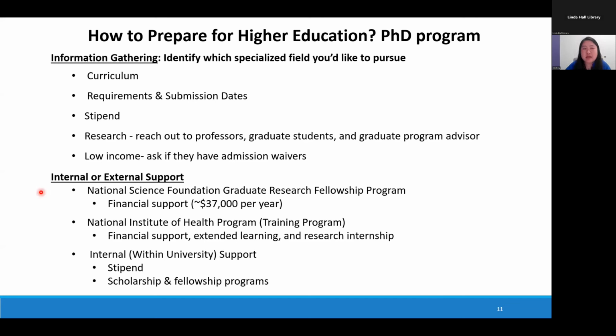The second thing that's very important to prepare for higher education is internal or external support. Yes, you will have a stipend with the university, but it's always great to see what other options there are in terms of support. So one of the ones that I really want to highlight here is the National Science Foundation Graduate Research Fellowship Program. The financial support is about $37,000 per year for 5 years.